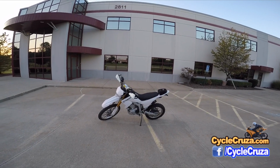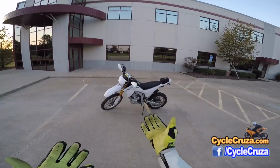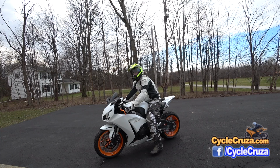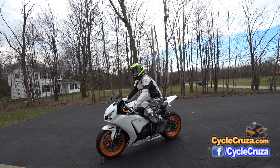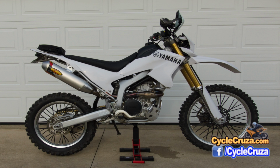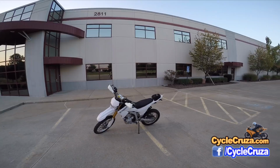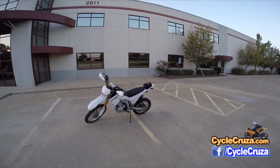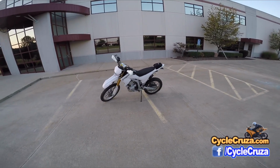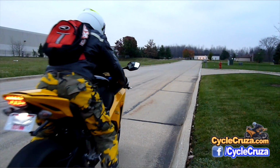You guys know I'm actively looking for a third bike to add to the garage. As you guys know, or some of you may know, I have the 2012 CBR 1000 RR, and of course this 2014 Yamaha WR250R. And I wanted to add a third bike. It's taken a long time. I know a lot of you guys are saying, CycleCruza, what's taking so long, man? You can't afford it or something? What? Let's go for a ride.